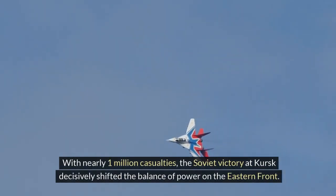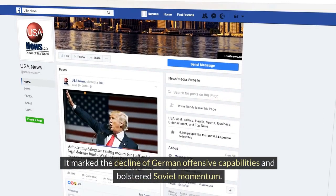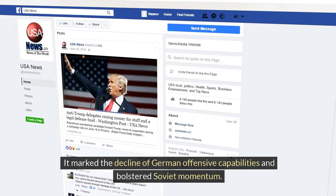With nearly 1 million casualties, the Soviet victory at Kursk decisively shifted the balance of power on the Eastern Front. It marked the decline of German offensive capabilities and bolstered Soviet momentum.